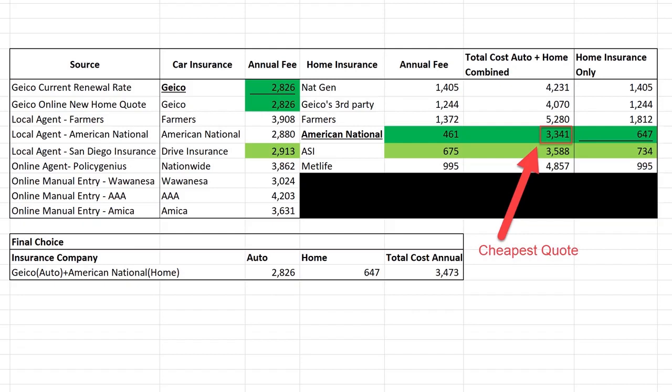American National is a referral from one of my coworkers, and they actually have their agent's name online. So I just emailed him, sent him my current policy, and he got back to me, and they actually have one of the lowest rates out there. I also have a comparison from Wawanesa. I heard from my neighbor that Wawanesa only insures good drivers, and they have a pretty good quote. So I tried them. Unfortunately, their quote is not as good as Geico's for their auto policy.